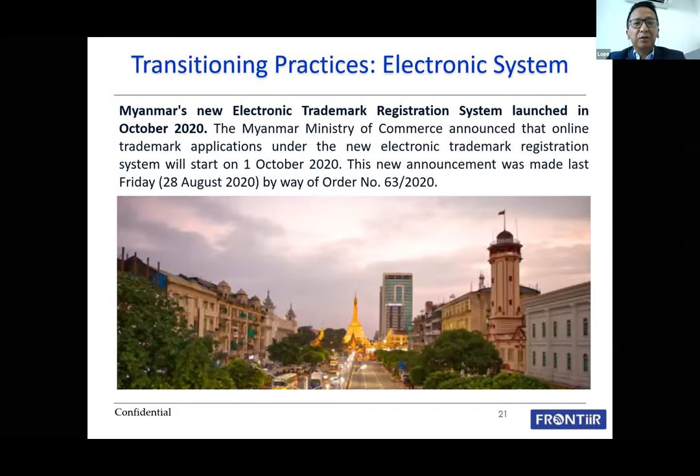The Myanmar new electronic trademark registration was launched in October 2020. This is actually delayed. We were expecting this to happen as early as February this year. The Myanmar Ministry of Commerce announced that the online trademark application under the new electronic system will start on the 1st of October, and it's doing quite well at this point. This announcement was made as early as February by way of order number 63/2020. So again, it allows the old system to be transferred to the new system.